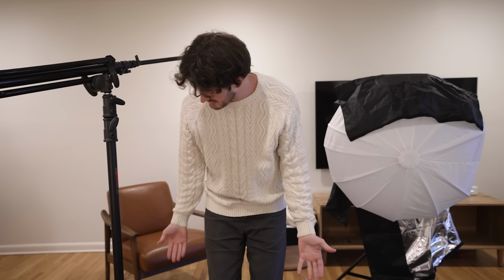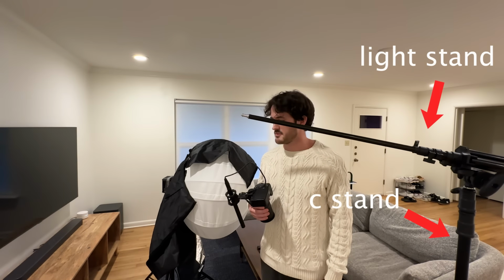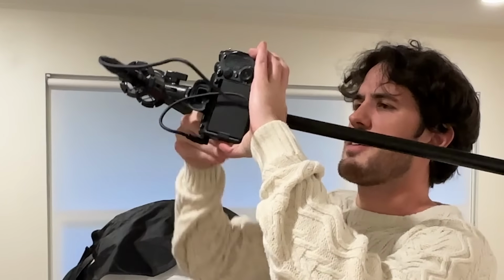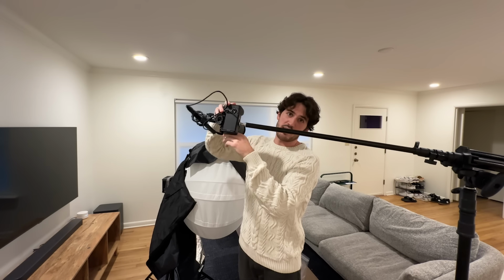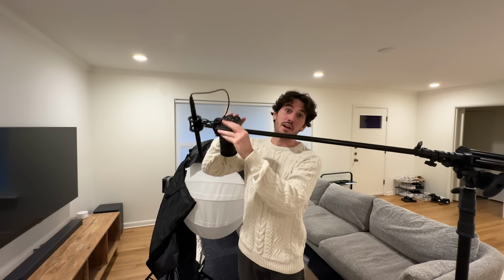All right, it's not completely dark out yet, but I'm gonna start setting up the lights so that I can just start filming. So I just mounted this light stand to this C-stand. I am gonna attach the camera to that. Hopefully it doesn't fall over and land on my face. You might be wondering why I'm doing this. Why don't I have the proper equipment? Remember, oh my gosh. I only have $1 to spend.